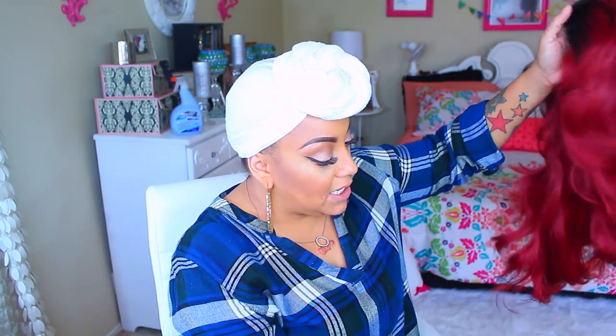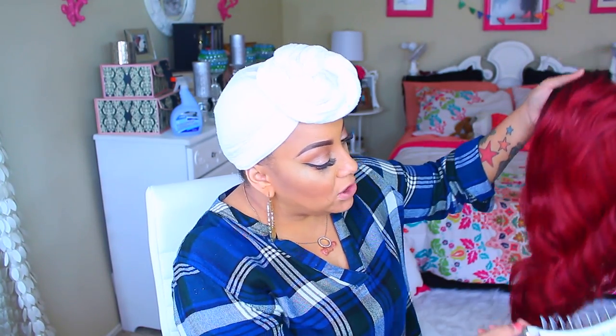It did shed as I was brushing through it. I haven't worn it, but it did shed just a little bit. Nothing major. It's synthetic. I don't really worry about the synthetic ones that much. But like I was saying, I was so undecided because I really didn't know which wig to do. It was either this one or the braided one that they got. I can't wait to do that one because I'm gonna try my best to blend it.